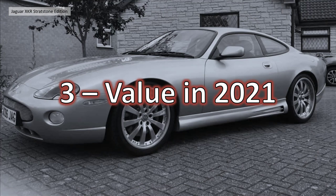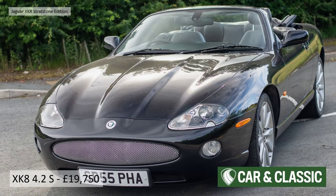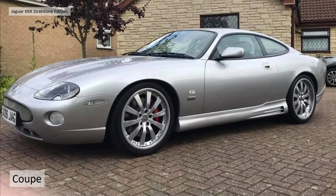So the last section then, what is the value now in 2021? We've had a bit of a look round. Fortunately, there was an XK8 4.2 litre S, so a standard XK8 convertible, with leather interior, low mileage, carbon dash, very similar spec other than the add-ons. And that actually sold at auction with Car and Classics this week for £19,550. I'd just like to thank Rob for highlighting that to me. Thank you very much, Rob. Much appreciated. So a standard car is worth just under 20 grand in good condition, low mileage.